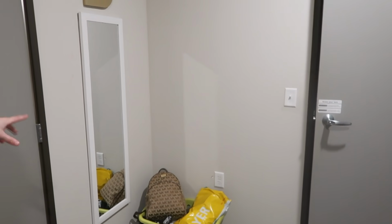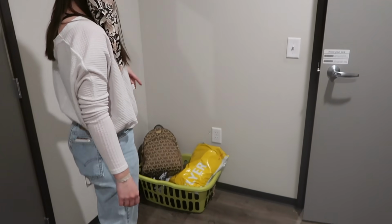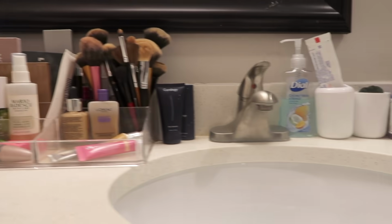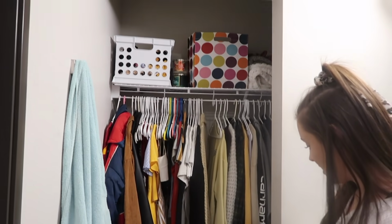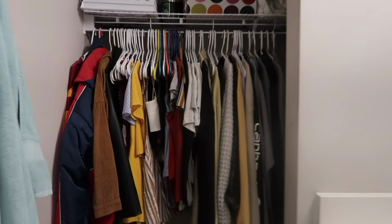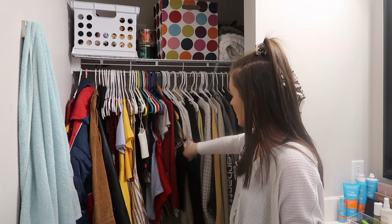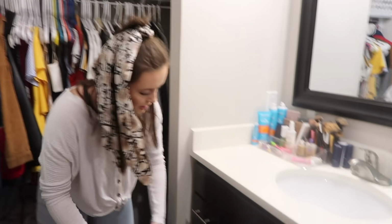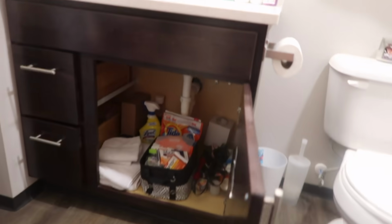Then in this corner I have my mirror and a B for my name, and then this is just stuff that I got in the mail, just packages, stuff like that. And here's my bathroom. It's not very exciting. My sink with all my makeup and everything in here, and then my closet. All of my white sneakers because I have an obsession with white shoes. Most of this is my winter stuff because it's very cold here right now, but I do have some of my going out tops there. And then I just have storage and a bunch of hair, makeup, medicine, random stuff down there.